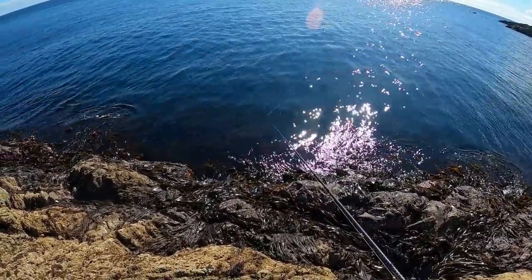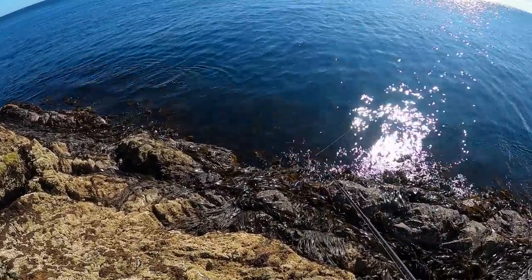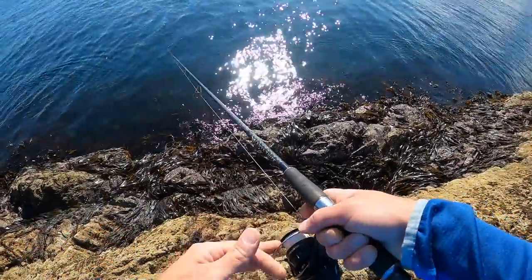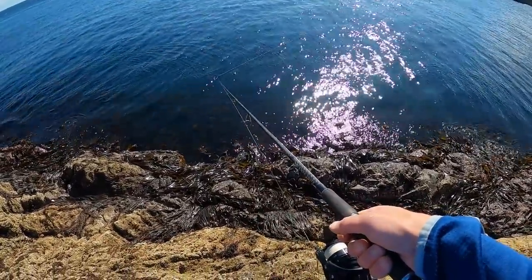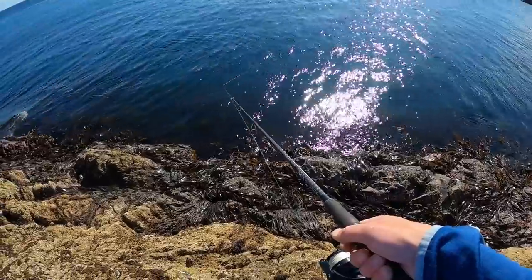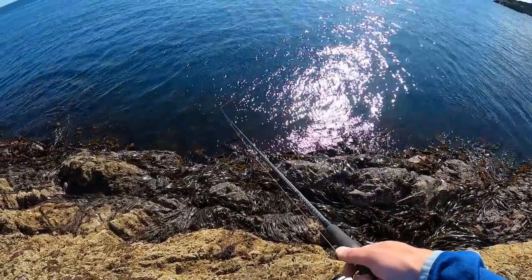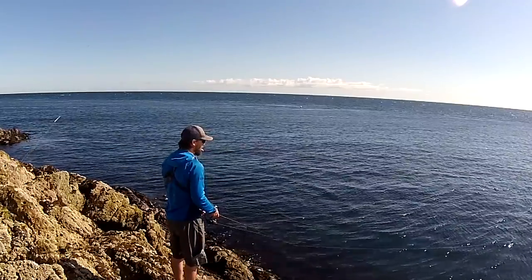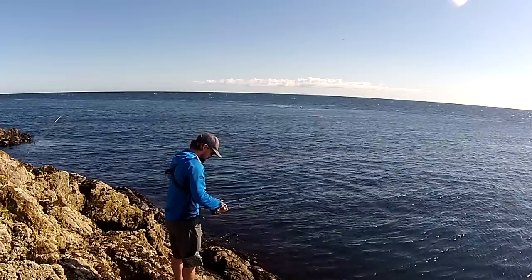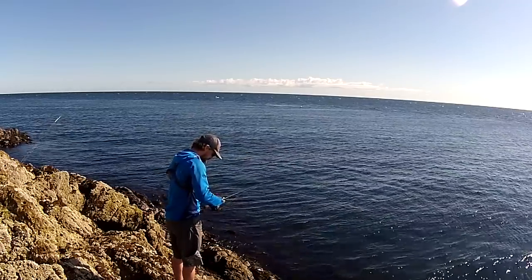I've just cast that distance there. I know I've just said there's a piece of structure in front of us, but I'll lock my drag down and hopefully be able to work the fish over the top of that structure. If I do get one, it's quite windy, so it's pretty difficult to keep in touch with the lure. Check that I have got my drag locked down.